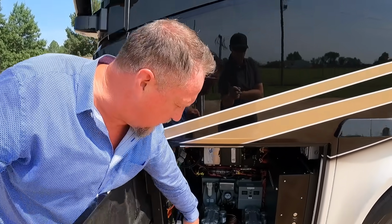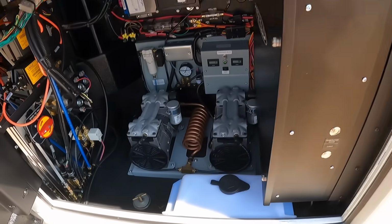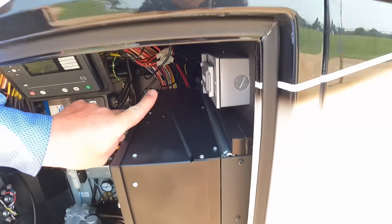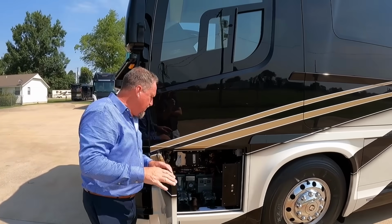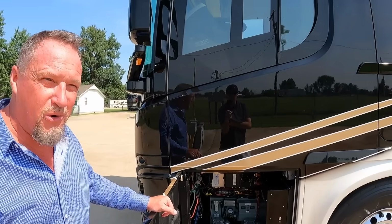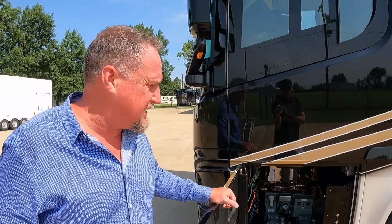We've also done a little chase right here where you can bring the cord from the golf cart in and plug it in up here. That way you don't have to run an extension cord to the back of the coach. You just pull the cart up to the front and plug it right in. It's a very well organized bay and easy to get to what you need to work on every time.